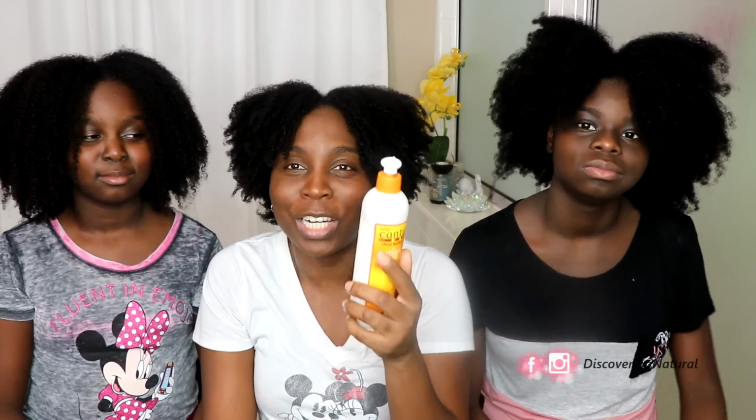This is much more shrunken up than this. Look at that. It's so obvious. I don't know what we're going to use this for now. I use it on my dolls. Yeah, she could use it on a doll.